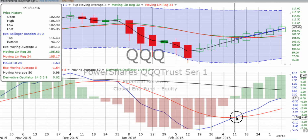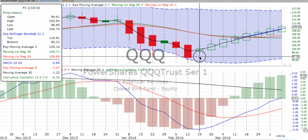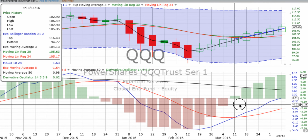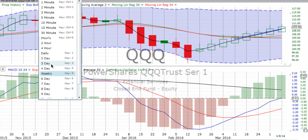It crossed over right around the end of the week on the 11th, and at the same time that the MACD crossed over, the derivative oscillator crossed over. It's been moving up since all the way back on the 19th of February, but again didn't cross over going up until the 11th of March. So the NASDAQ 100, nice strong up movement as far as the weekly chart goes. And remember, the big money's always in the weekly chart.